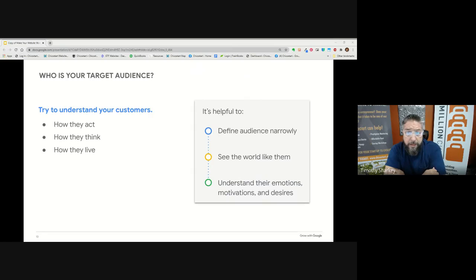Defining your target audience might sound simple, but it does take some effort. It's relatively easy to define an audience with demographic data like gender, age, employment status. But if you just stop there, it makes it more difficult for a business to stand out among competitors. Stereotypes about your audience could lead to false assumptions as well. So ask yourself, what makes your audience unique?